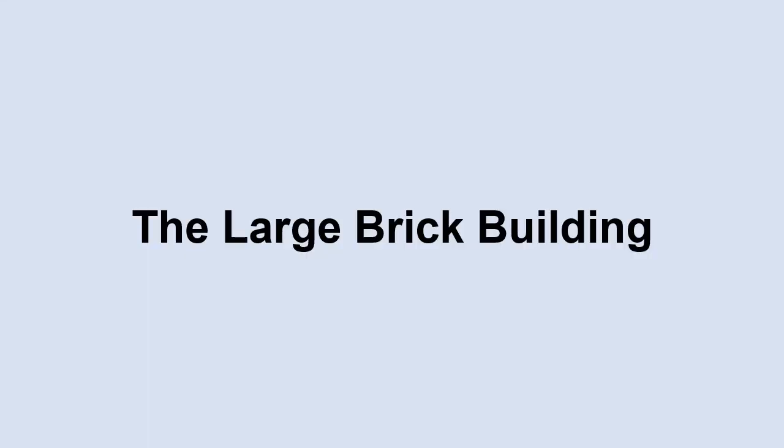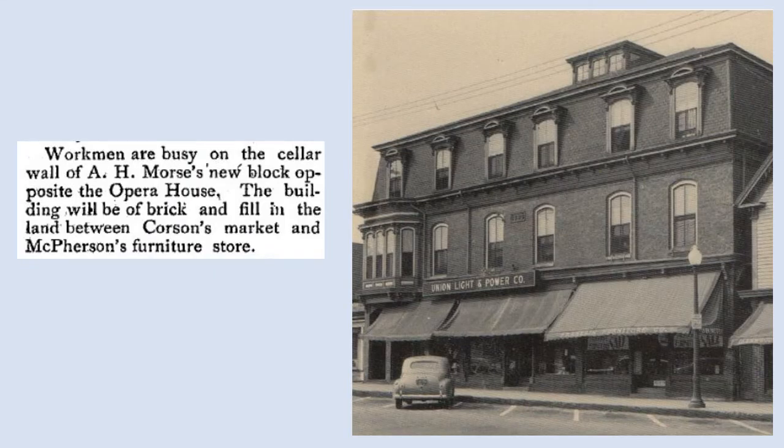The large brick building. In May of 1890, construction began on the large brick building on the new Morse Block. According to the notice that appeared in the May 30th, 1890 Franklin Sentinel, the workmen were busy on the cellar wall of the new building.